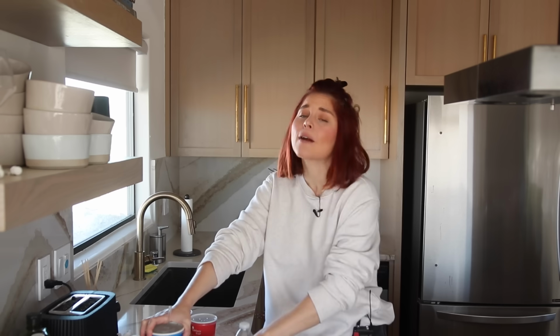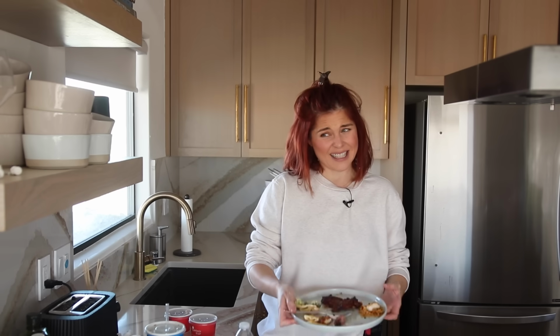Good, not great. For the price, if it was like a $12 filet, I would say delicious, mind-blowing. Because it's kind of pricey, I think it's like $25 or $30. I don't think it's quite worth it.